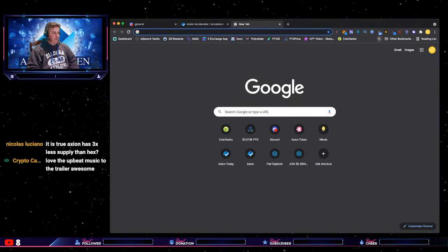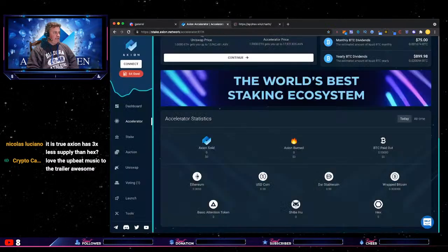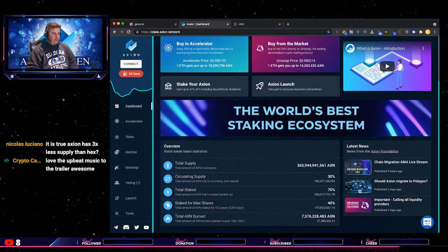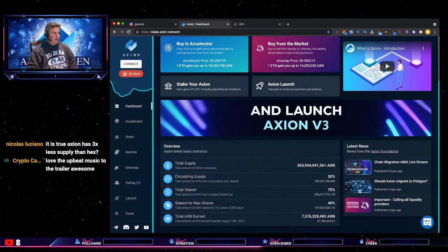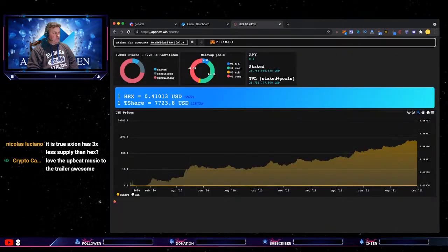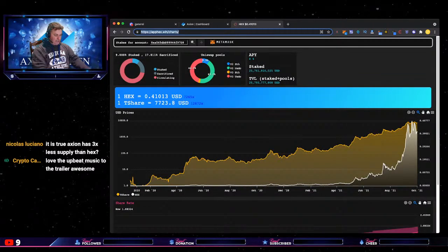Alright, so we know that Axion actually has, I mean, this comparing supply is not really that relevant, but the actual circulating supply is 109. 109 is the circulating supply. Total supply is 365.9. I might have to go to Hex Vision actually. Let's have a look. Let me go to Hex.vision. Hex.vision has a lot of data on it, so it's probably a bit heavy.